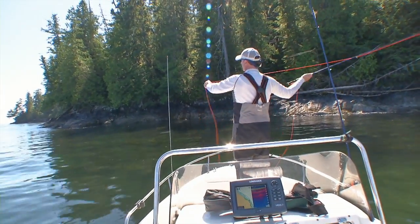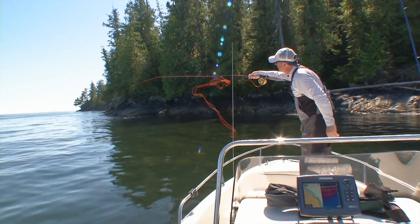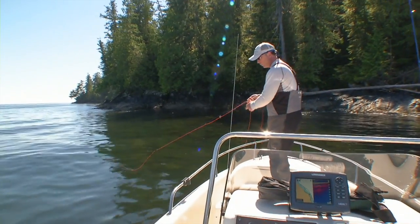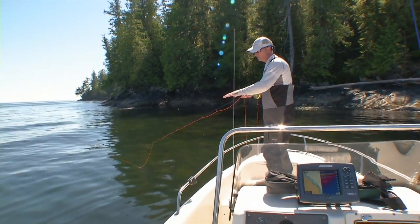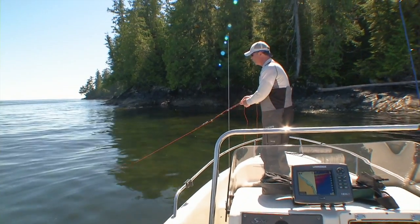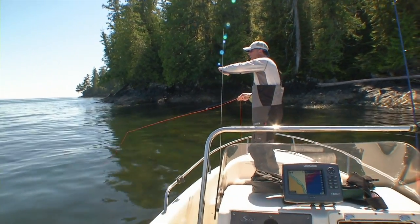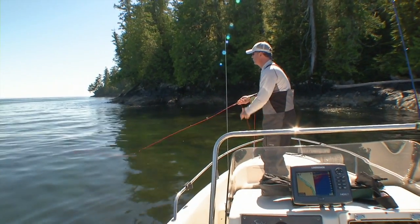Big cast out here. Couple of false casts, let her go. And I'm purposefully letting it sink down into that. This is gorgeous, 30 feet of water with a 60-foot transition and then down to 120. And it seems that they'll stay on the outside, be swimming along, they see the bait, they come up, do their feeding and back down into these safer zones.